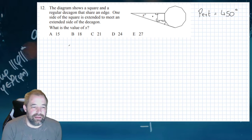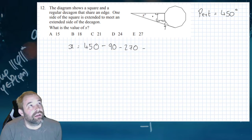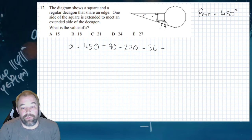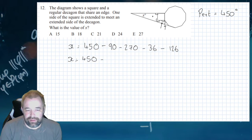So we know that x is going to be 450 subtract the other four angles in the pentagon, which is going to be a 90, a 270, this bottom one here is 45, it's a decagon, a decagon is 36, the exterior angle of a decagon, and then this one here is 90 plus 36. This last one here is going to be another exterior angle of a decagon plus a 90 plus a right angle. So 90 plus 36 is 126. So x is 450 minus all of this added together, 360.